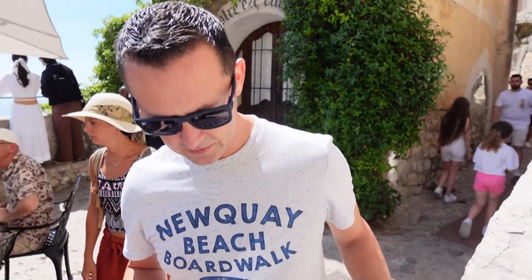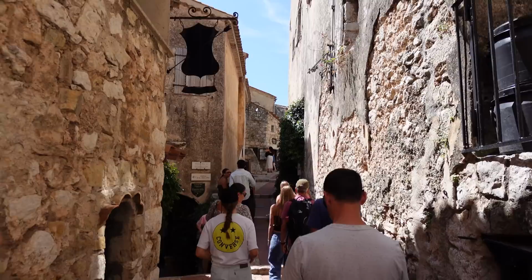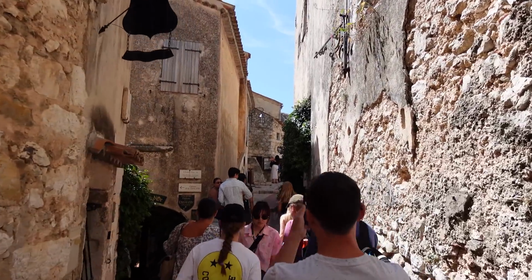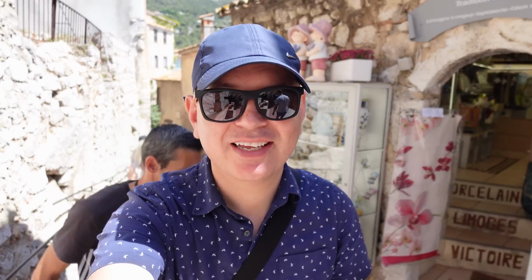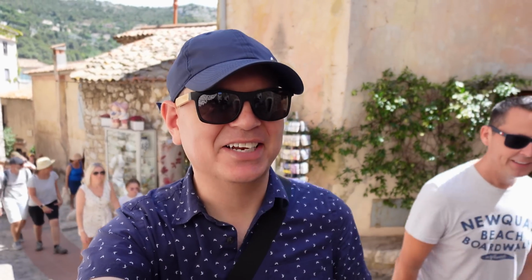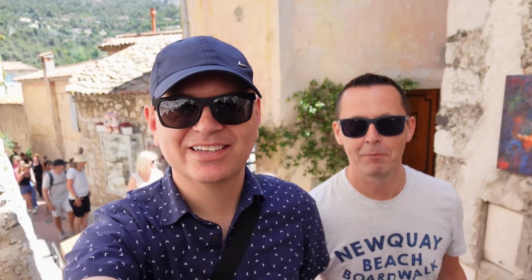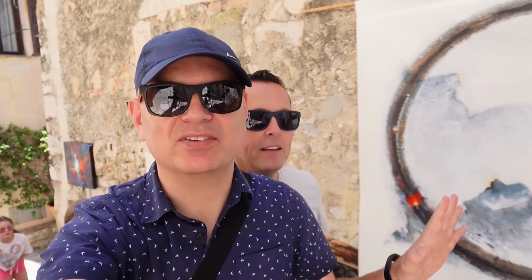Literally feels like we're on Game of Thrones. It does. I was just going to say the same thing. First stop, as always for us, is some food. We're just looking for a nice cafe. This is a hotel. I've just seen some porters carrying cases down the mountain. Lots of art shops as well, which we'll have a look at when we're coming back down.